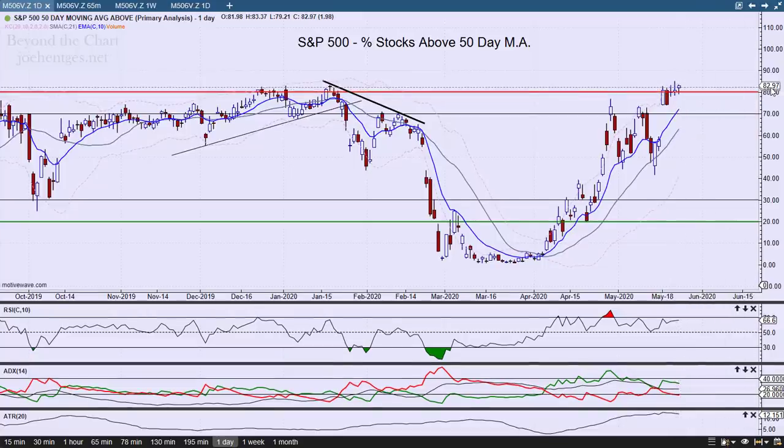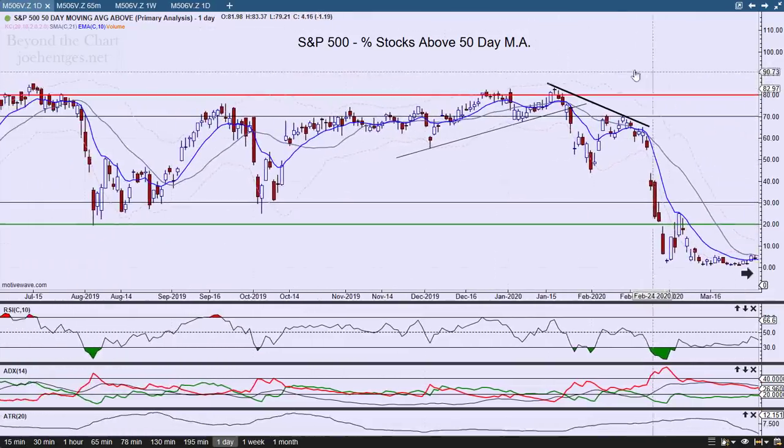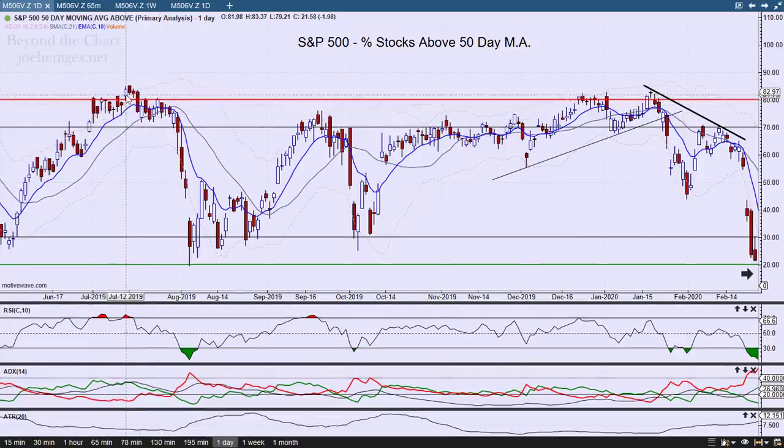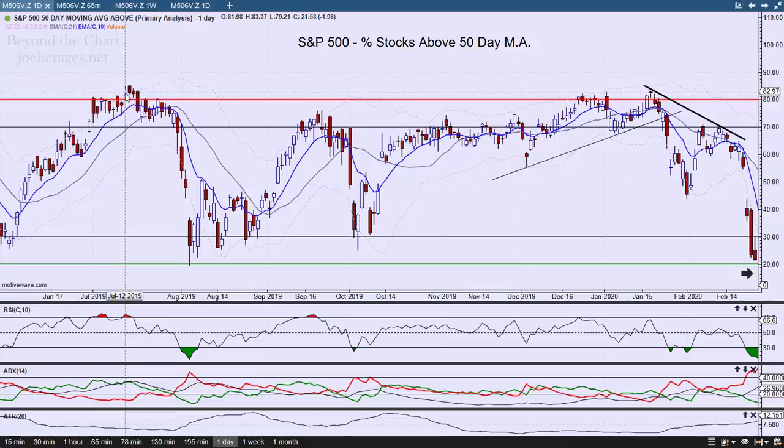What's interesting, on Friday, we closed at 82.97% of the stocks in the S&P 500 above their 50-day moving average. In the last 12 months, there's only been one other day that was higher than the reading we got on Friday, okay? And that was back over here on July 12th. We had a reading, let me see if I can get it to pop up, I'm looking at another window, 83.67, so it's slightly higher.